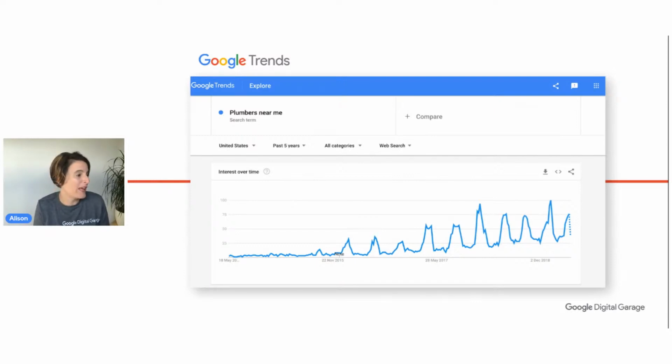So, for example, here we've got the term plumbers near me in the United States over the past 5 years, showing the level of searches for that term. And you can see the near me searches didn't really start taking off until around 2015 and then have increased year on year. People are getting more used to using the search term near me using their mobiles. But you can look at all sorts of different search trends on Google Trends. So it's a really interesting tool to check out.